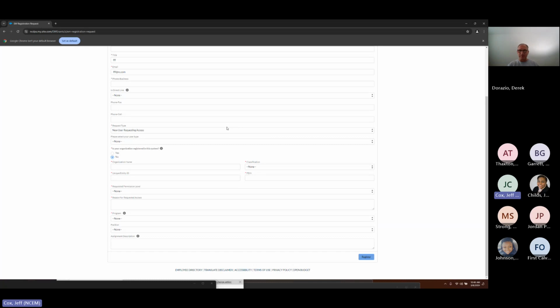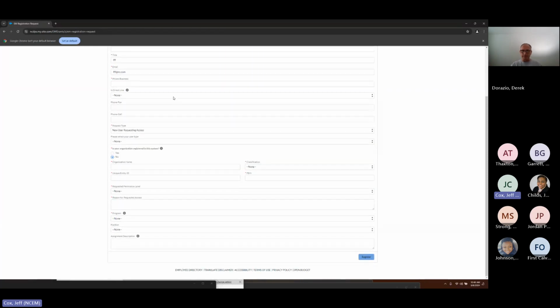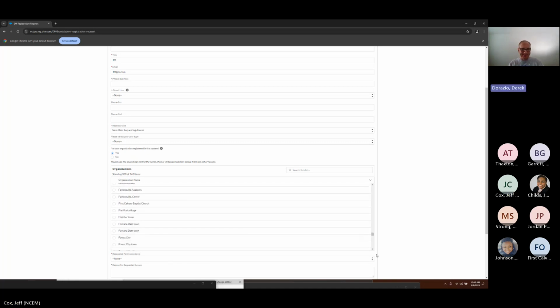Okay, and I just want to show you a picture of what Amanda was describing. For that second registrant that goes through, fill out the application the same way. The only difference is that when you get down to the organization, instead of selecting no for is it registered, well, First Cavalry is at this point registered with that first registration. So you would say the organization, yes, it is registered in the system, and then just go down to find First Cavalry in this very long list. And there it is. So you would just select First Cavalry there.